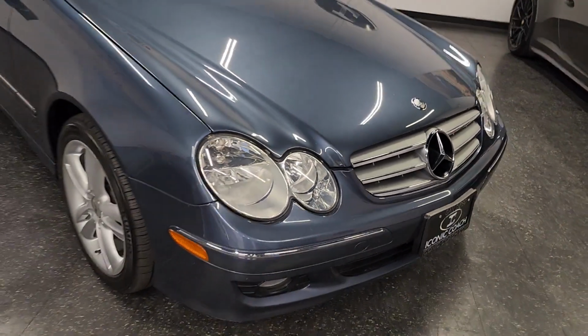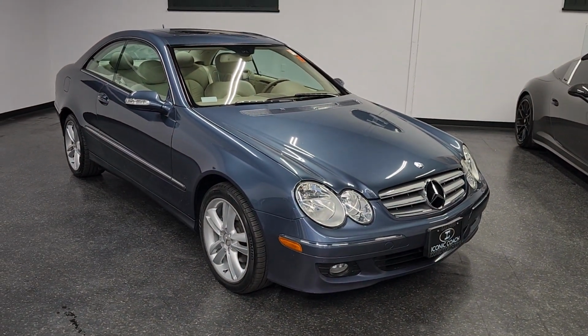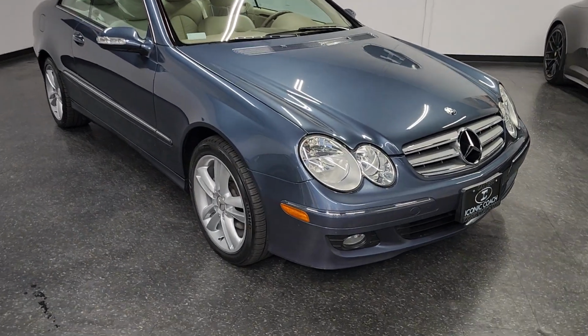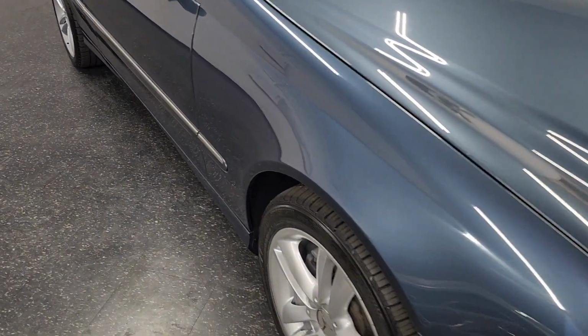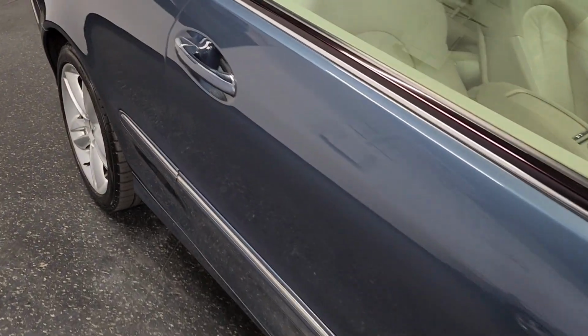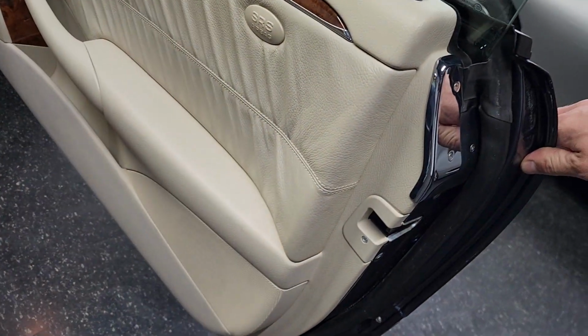Afternoon, ladies and gentlemen. Iconic Coach here presenting this beautiful 2007 CLK320, about 56,000 miles, local California car. First owner purchased it, second owner purchased it, certified pre-owned. Beautiful light blue metallic with amaretta leather interior. You can see the paint is in amazing condition.